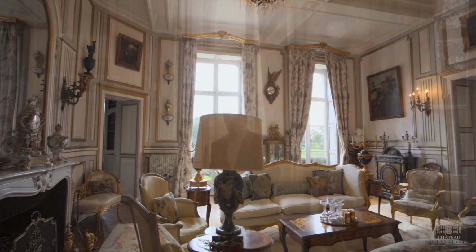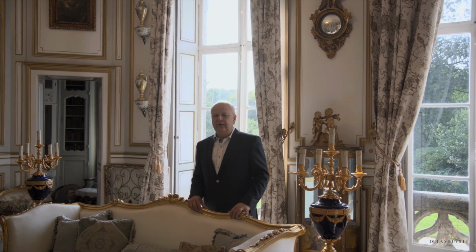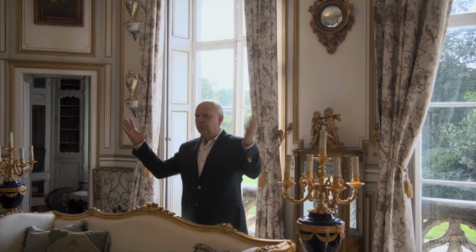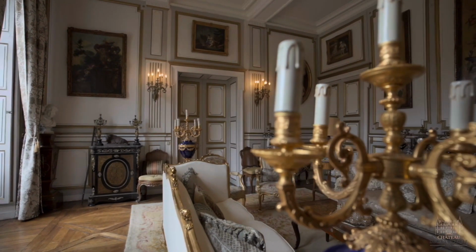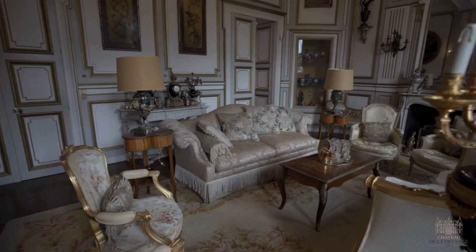We find ourselves here in the Grand Salon of the chateau. In the Grand Salon, we have 17th century flooring from the old chateau, as well as boiserie, all of the woodwork that was installed at the time of the origin of the chateau. As far as decorative elements in the Grand Salon are concerned, the only element that is still from the old times is the clock that finds itself here.